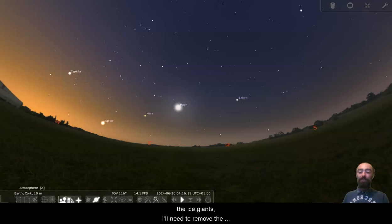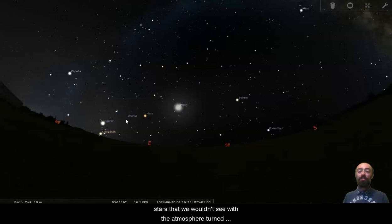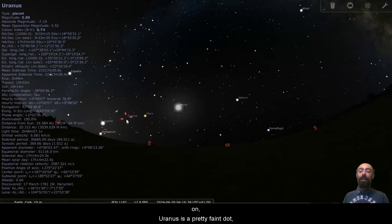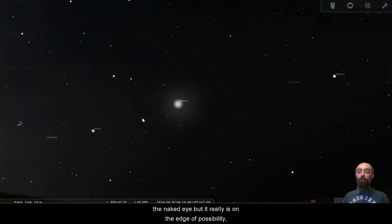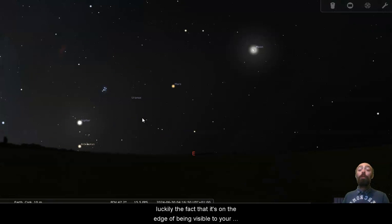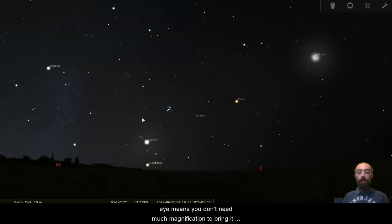I'll need to remove the atmosphere for Uranus, at least, to come up. There it is. Looking at the sky like this, even stars that are very faint, these ones over here, stars that we wouldn't see with the atmosphere turned on, Uranus is a pretty faint dot. Technically, it is of a magnitude, magnitude 5, to be seen with the naked eye, but it really is on the edge of possibility. Luckily, the fact that it's on the edge of being visible to your eye means you don't need much magnification to bring it into view.